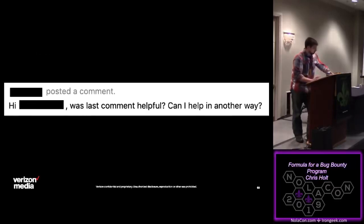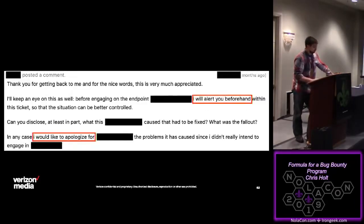So we do our best to make decisions that are fair and line up with the program principles. And our experience has largely been that really no one who participates in bug bounty programs acts with malice. So these are a couple of comments I've got here that were logged in the bug bounty reports. These come from hackers, and it's an auditable history. Comments from the hackers, comments from our team members. But was the last comment helpful? Can I help in any other way? Absolutely, there's always more you can do, right? But they ask, they care.